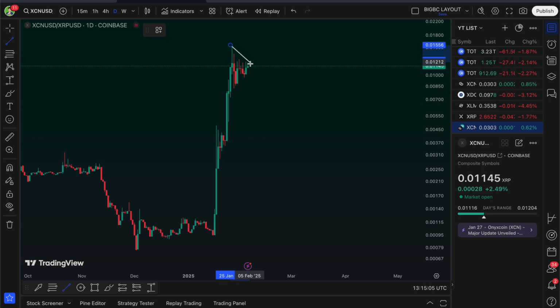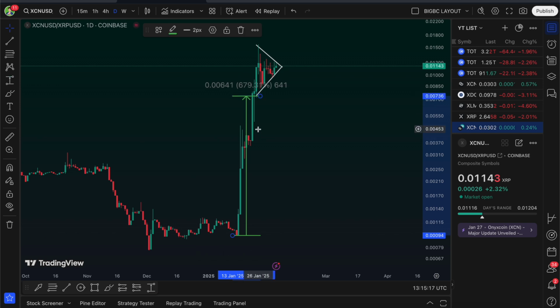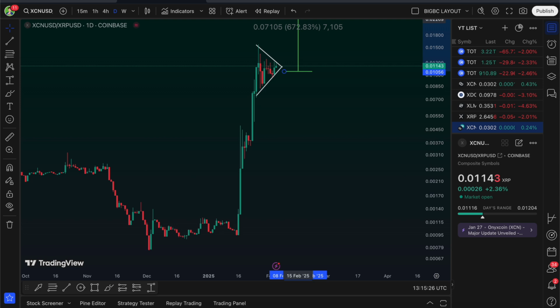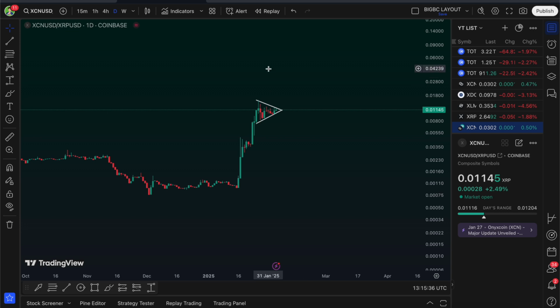And at the moment, as we can see, we have this very beautiful structure on here. This is, in my opinion, a pennant. This actually should break out to the upside because we've seen a very parabolic move going into that pennant in the first place. And if this is to be respected, there is only an upside to the pennant, and that upside should be this distance here at 672% upside, meaning that XCN should clearly outperform XRP.